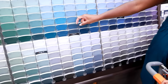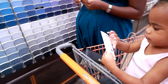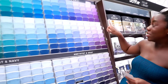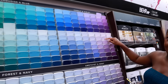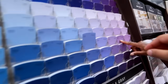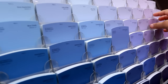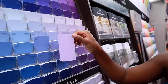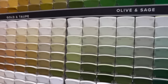Violeta, blue, azul. Okay, what kind of purples? Like this type? Or like, I like that, but maybe a darker tone like this. Can you pull it? Green. Just a slight down tone. What about a green for the other room?